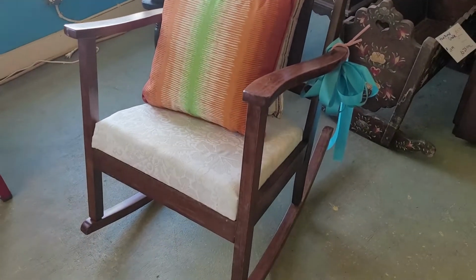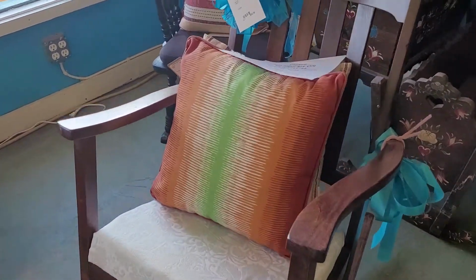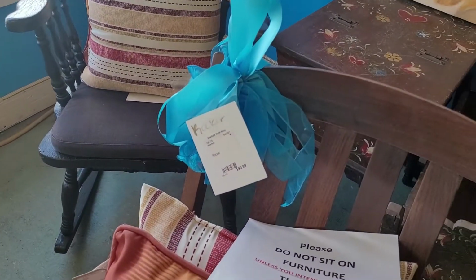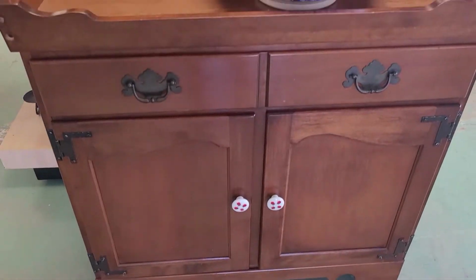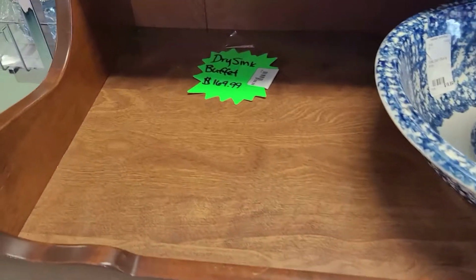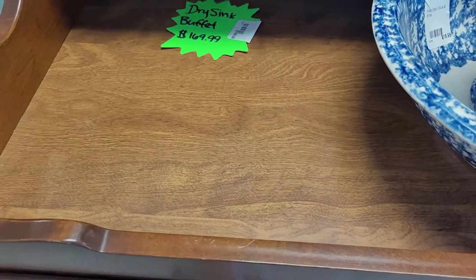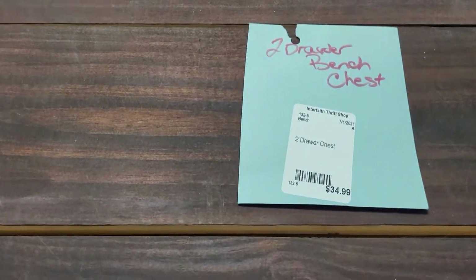So I popped in there real quick and I saw the cradle and this chair, and I really liked that chair. So I considered flipping that one. And then I saw this. It was a little wash stand for $169. And I thought, well, I think I'm going to leave this one here.